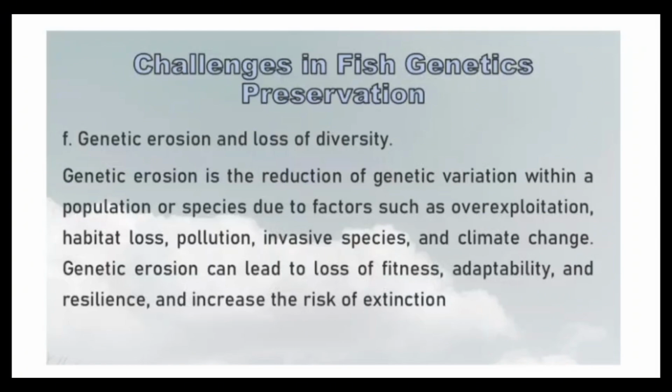Genetic erosion has serious consequences as it can diminish the fitness, adaptability, and resilience of populations, making them more susceptible to environmental pressure and increasing the risk of extinction. Essentially, genetic erosion threatens the long-term survival of species by weakening their ability to adapt to changing conditions and reducing their overall genetic resilience.